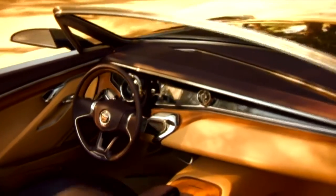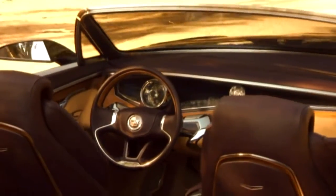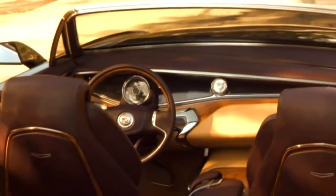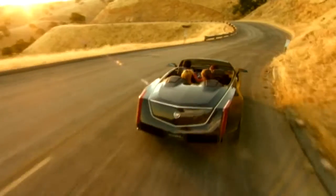Everything about this interior is dramatic yet simple, because you don't want to distract the people from the surrounding and the experience they're having. We believe the Ciel represents Cadillac at its best and doing something that nobody else can.